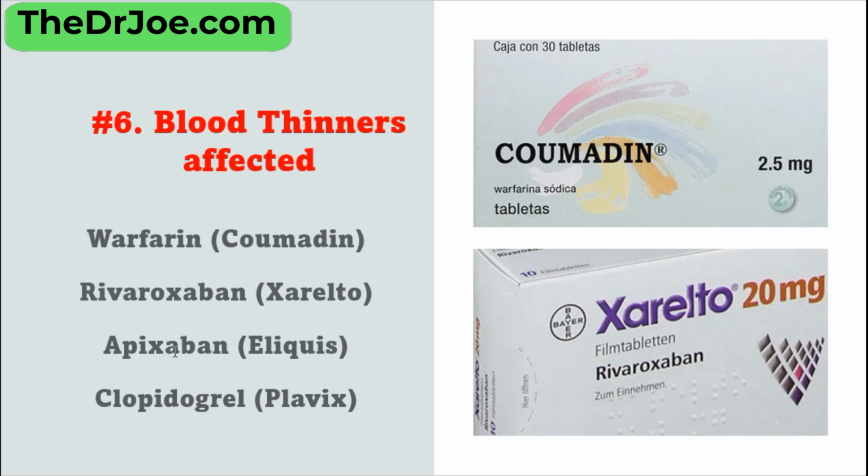So you want to be careful with them as well, as your blood may become too thin and you could end up with terrible, severe bleeding when you consume these medications with your grapefruit juice or just eating the whole grapefruit. So something for you to note there. Now, do I have any alternatives? No, I really couldn't come up with any for the blood thinners, unfortunately.